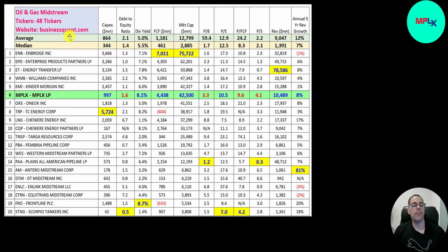There are 48 companies in the same industry as MPLX, and if they have a number in red, they're worse than the median. If they have a number in blue, they're better. They only spend $1 billion in CapEx, a lot lower than the top 5 companies. Debt to equity ratio is 1.6, which is between the median and average. A really high dividend, 8.1%, higher than the median average.